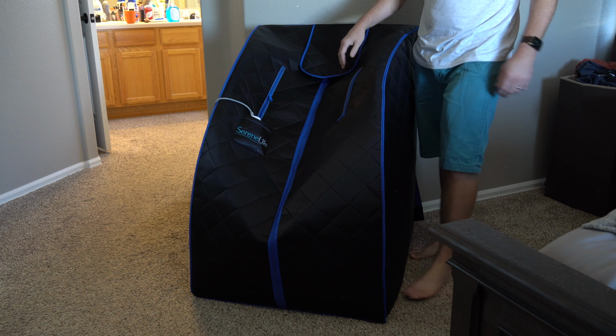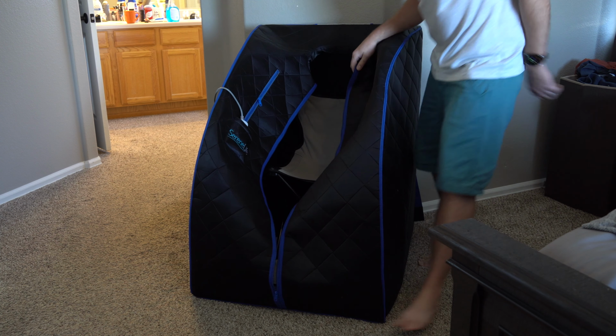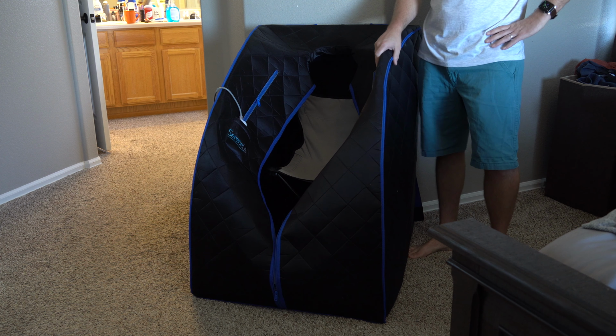Basically, you can close it up. There's another bar that gives it some more rigidity and strength there. Turn it on, it heats up, and then you just sit in it with your head out. I like to watch TV. I actually made a whole video just on this if you want to know more about it.